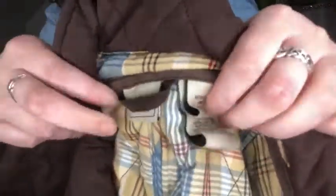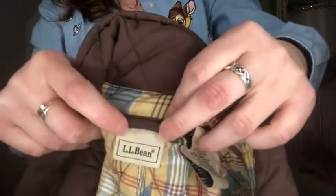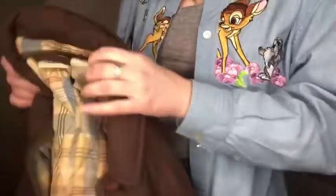LL Bean quilted brown coat. It's pretty long. Let's see if I can show that to you guys. You know what the LL Bean tag looks like, but I'll show you anyway. Don't think it's vintage. I think it's regular LL Bean, and I don't know, it's classic. Has the plaid on it, brown, just classic LL Bean, you know? Cannot go wrong. I don't know, it looks handmade.